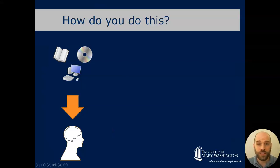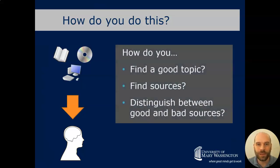But this raises a question. How do you do this? How do you find a good topic in the first place? How do you find sources that are relevant to that topic? And how do you distinguish between good sources and bad sources? After all, this is college-level research, so a simple Google search won't cut it. You're being asked to dig a bit deeper than that.